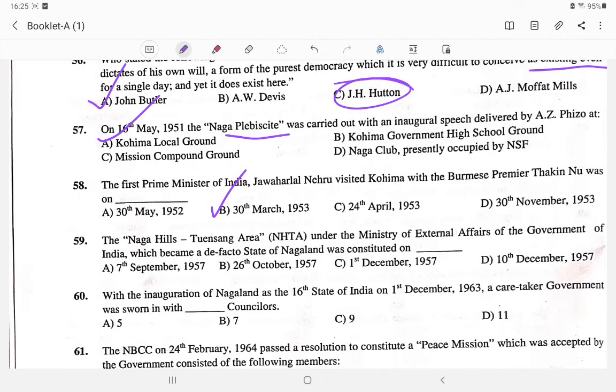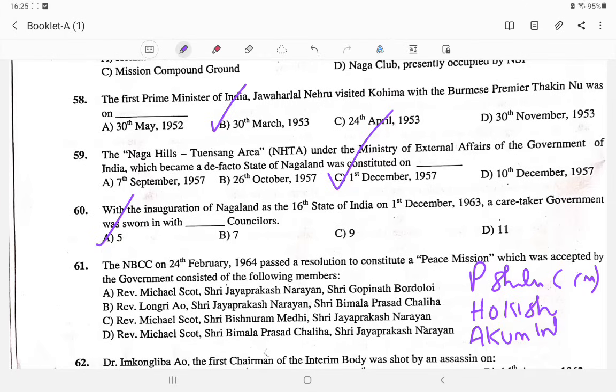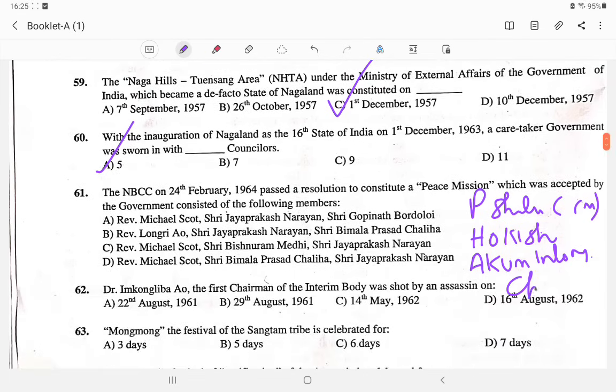The Naga Hills Tuensang Area under the Ministry of External Affairs of the Government of India, which became a de facto state of Nagaland, was constituted on 1st December 1957. With the inauguration of Nagaland as the 16th state on 1st December 1963, a caretaker government was formed with a council of ministers. Who was there? P. Shilu as the Chief Minister, and Hokishe, Akam Imlong, Chitan and Jasokie. So the total was five. So the answer is 5.